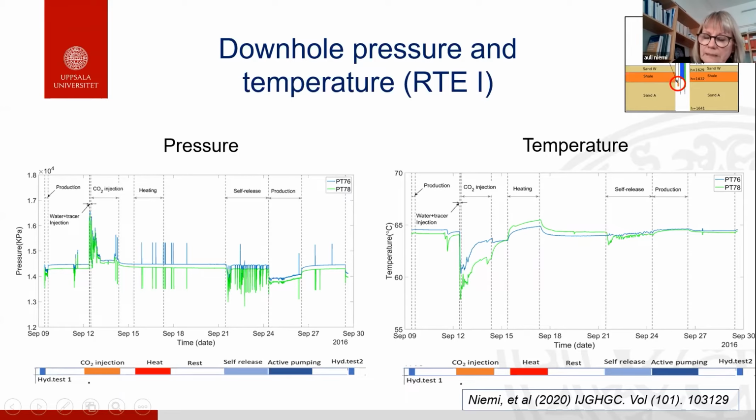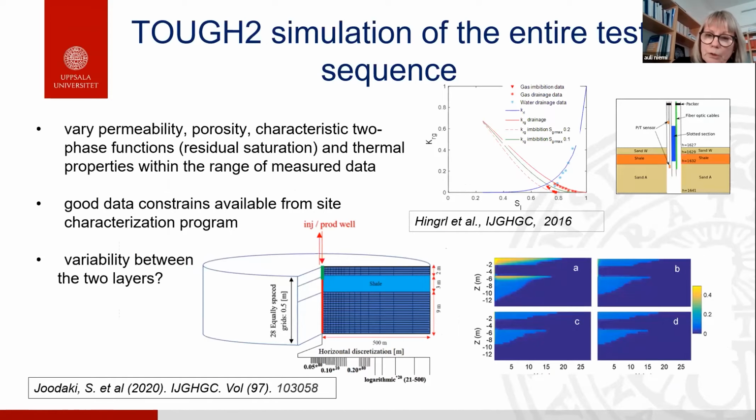So now this data was then used for modeling, and we modeled the full sequence of this with a TOUGH model, and a key parameter was, of course, the relative permeability functions that were determined in the laboratory by the Stanford group, and it is this parameter here, this residual gas saturation, that we were looking at: are we getting a similar value in the field and in the laboratory.